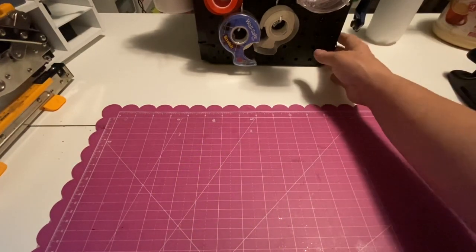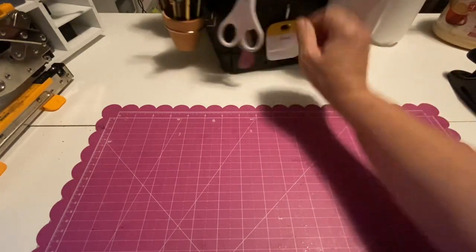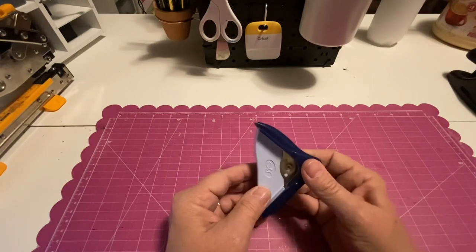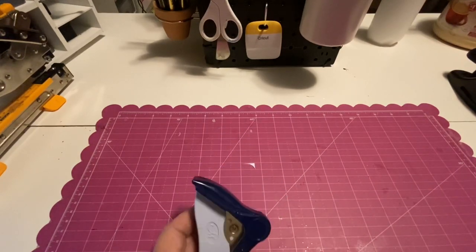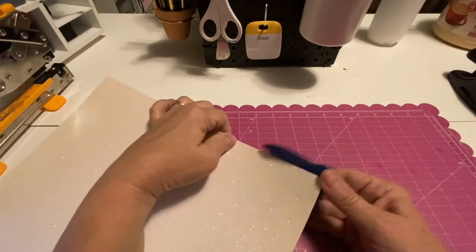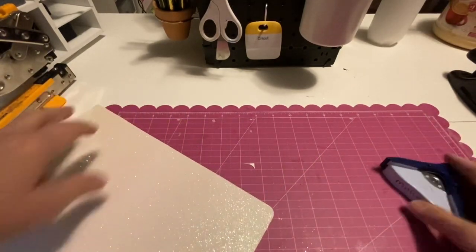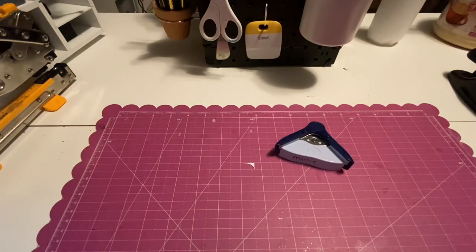All right, number 10, in that same vein, is a corner rounder. I used to have 2. I don't know where the rest of them went. I had a scalloped one. But this just gives you a nice little corner. Great for tags. See, nice little rounded corner. Very simple, but very effective when you're just trying to get a different look on things you're making.